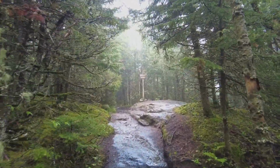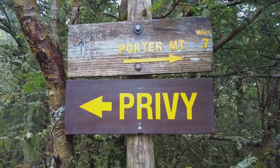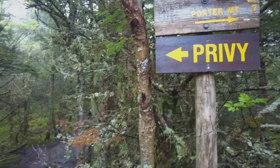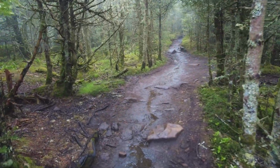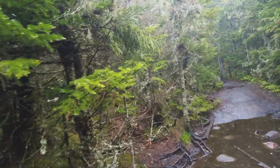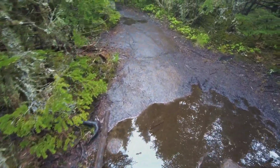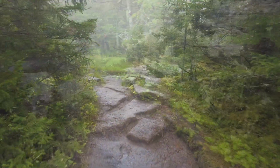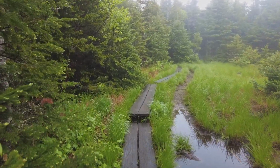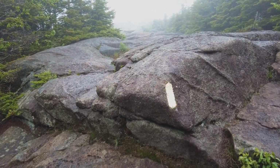At the 2 mile mark, you'll come to this fork in the trail. Going right will take you to Porter Mountain, and going straight will continue on to Cascade Peak. From here, all you need to do is follow the white paint marks.